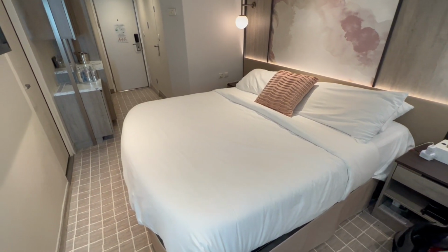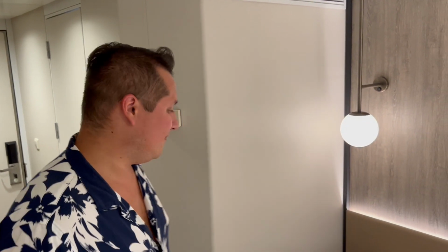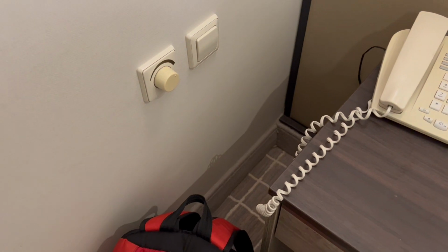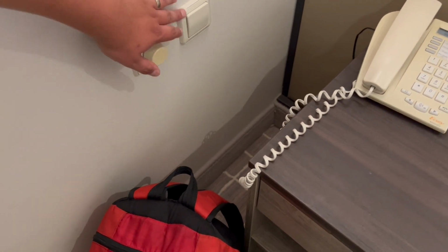We have a lot of our luggage underneath the bed, plenty of space for that, so you don't have to have your luggage out in the closet or out in the walkway. When we come over to the side tables, a few things to note here. You have a button, so in case you do need to turn off all the lights while you're in bed, you can do so right from bed, right here.